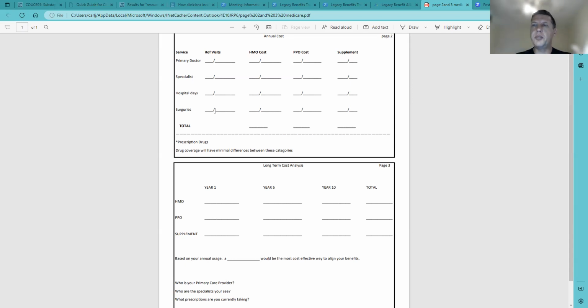Mm-hmm. So we have an HMO that's least expensive, and in your case, very inexpensive. You will have minimal cost. You have a PPO that's going to cost you a little bit more. And then you have a Medicare supplement that when you go there, you just show them the card. Once you satisfy that first deductible, you don't worry about anything else.